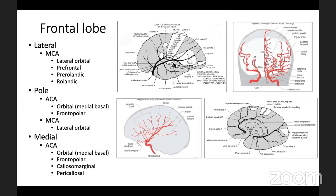So in summary, from the angiograms we have looked at, the lateral surface of the frontal lobe will have branches from the MCA up to the superior temporal gyrus, from the lateral frontoorbital branch, the prefrontal vessels, and they are multiple, as you can see in the lower left illustration, the pre-rolandic and rolandic. The frontal pole itself will have supply from both sides. On the medial surface, the medial frontoorbital branch of the A2 and the frontopolar, and on the lateral will be the lateral orbital branch of the MCA.